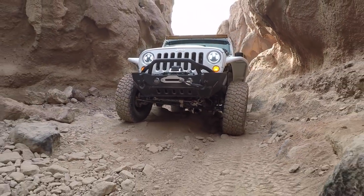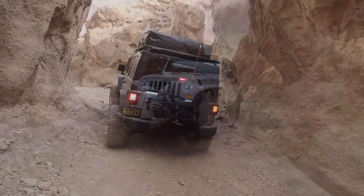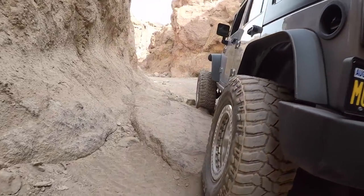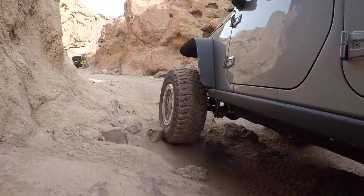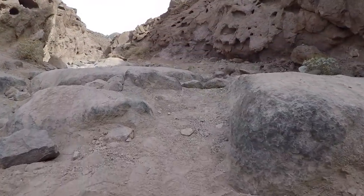Now, if you remember in day one, we explored some easy trails out here in Calico with 32 other Jeeps. But today, we have a much smaller group and we're gonna tackle some really difficult obstacles and put our tires, suspension, and lockers to good use.